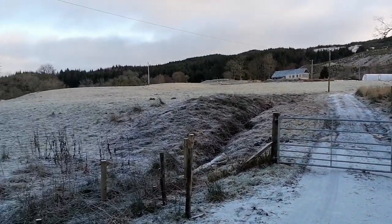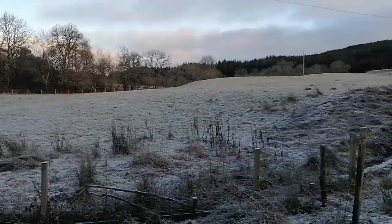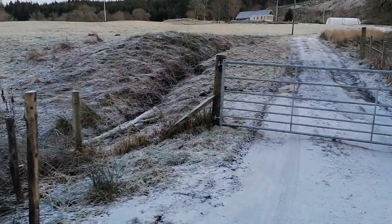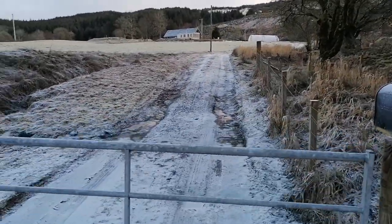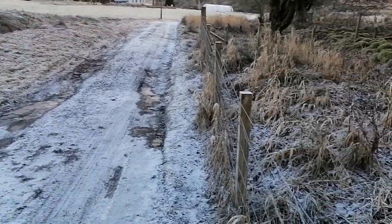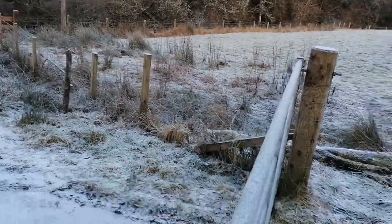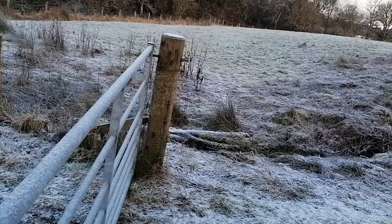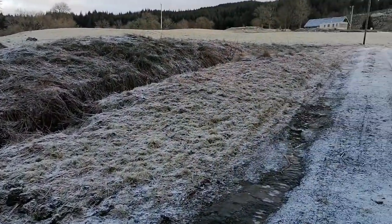And this is Ladyfield Farm. It's been fascinating since we've been here to find that so many people along the glen, and even in Inverary as well, and I'm guessing beyond, people we haven't yet met, have some connection or some story about Ladyfield. The history of the place is remarkable.